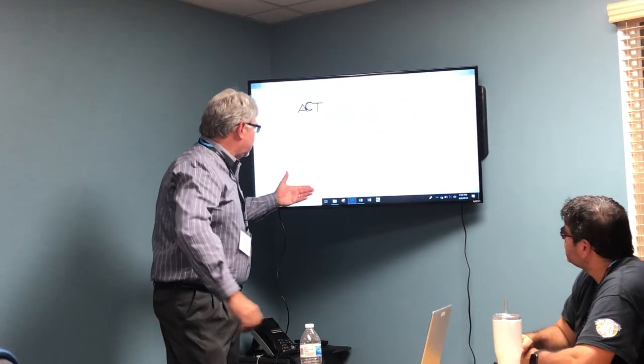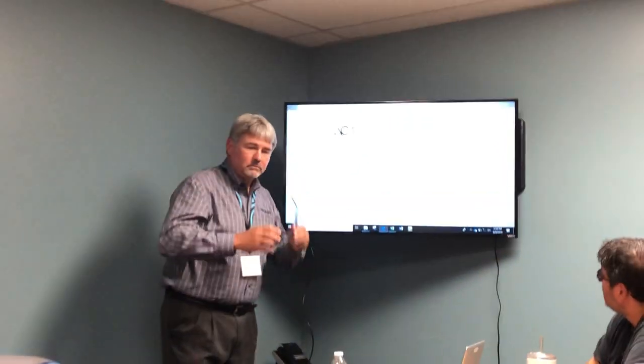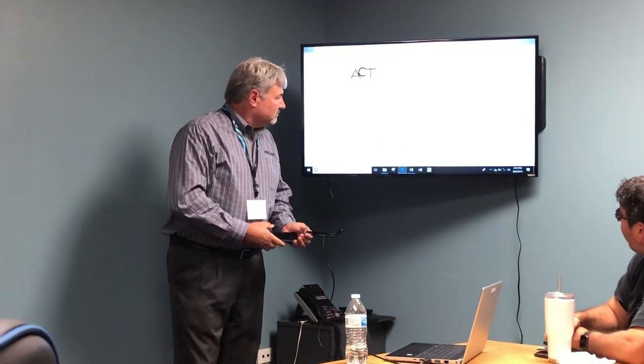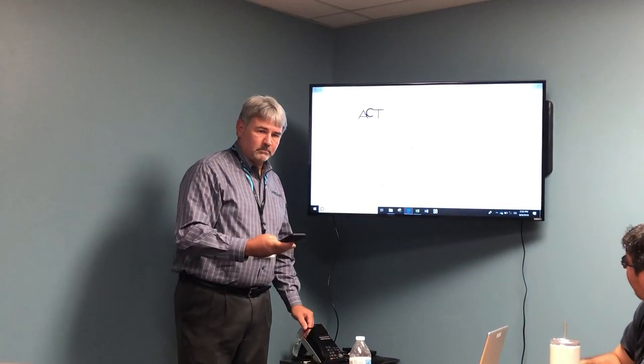Any questions on the diagrams? Those run under the chassis or under the floor? Those are all ran under.